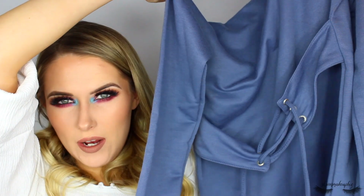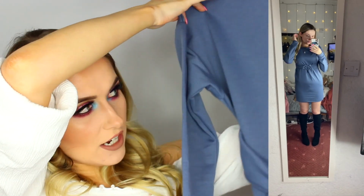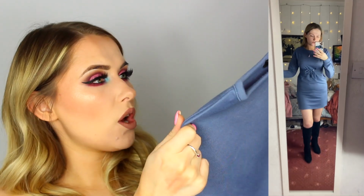I thought this would look really nice with white trainers, if you're literally nipping to the shops and you want to feel a little bit sassy. I'm quite intrigued actually to see this on. And you'd just cinch it around the waist with this tie corset detail. Really nice muted blue color, really soft. I really like the look of this, so I'm excited to try this one on.